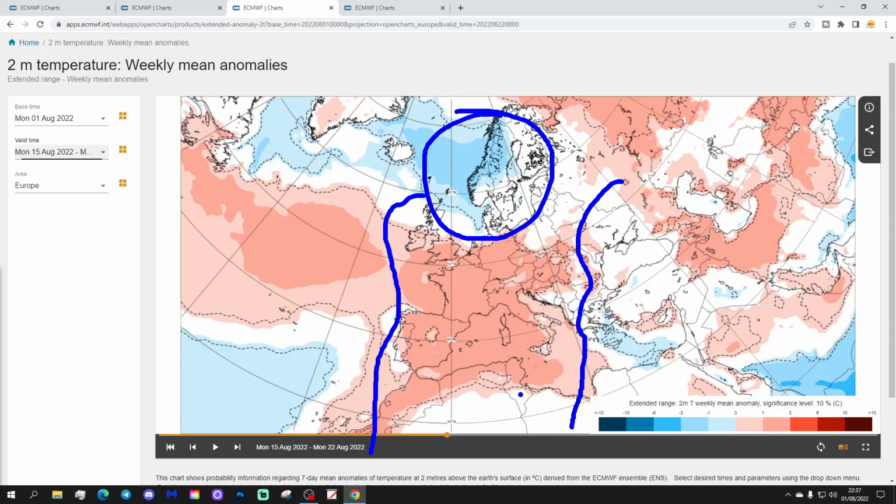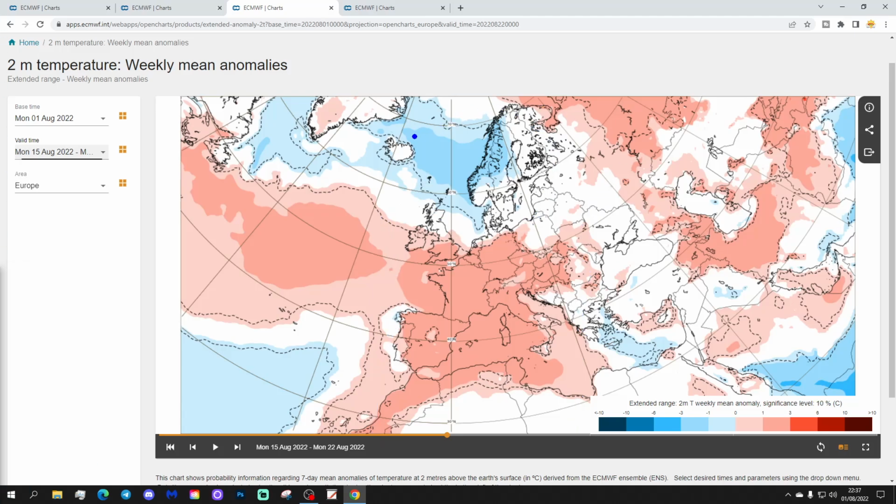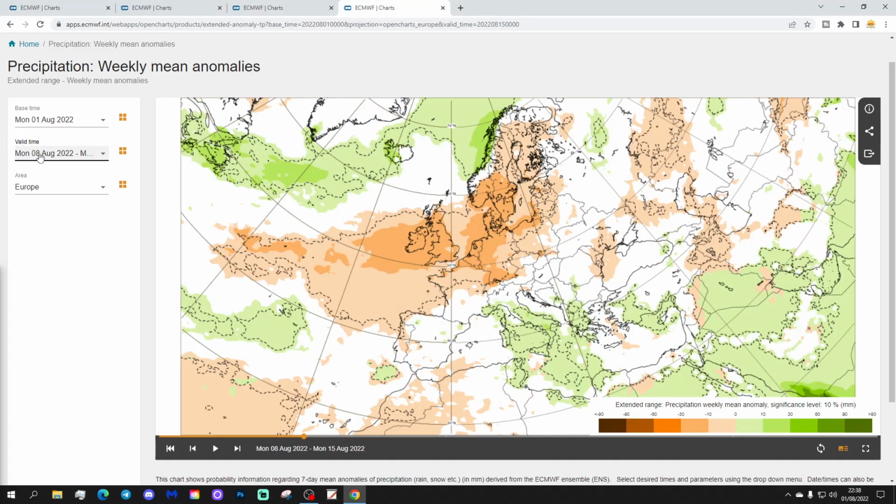Not as hot with the anomaly to average as it is in week 1, but that's probably just because we're further out, so the signal is that little bit weaker. But it does look like a very warm week again coming up through most parts of Europe. It's just in the far north, maybe the far northeast, around those Baltic Sea states again, it just looks that little bit cooler. And possibly some of the Greek islands as well.